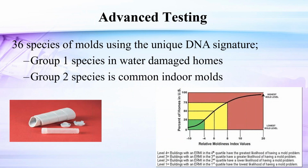This is in your advanced testing for this. I would like to share this with you, which came across my table last year. The EPA came out with 36 species of molds using a unique DNA signature. We can now do DNA testing for mold samples. It takes about 2 weeks to get the samples back.